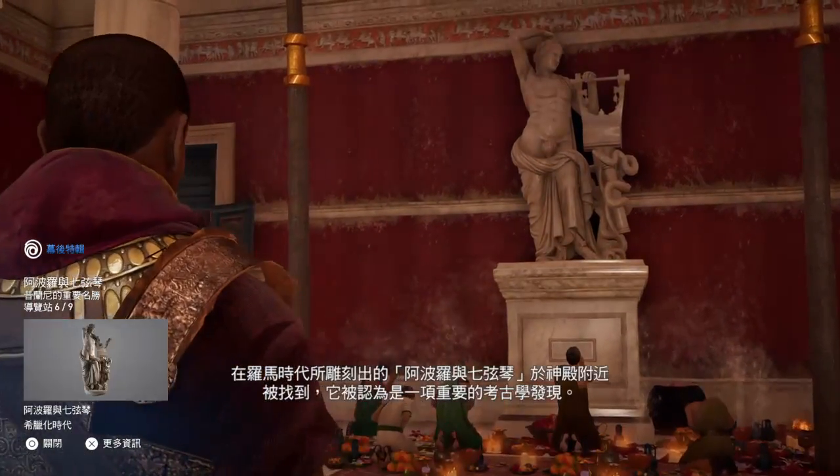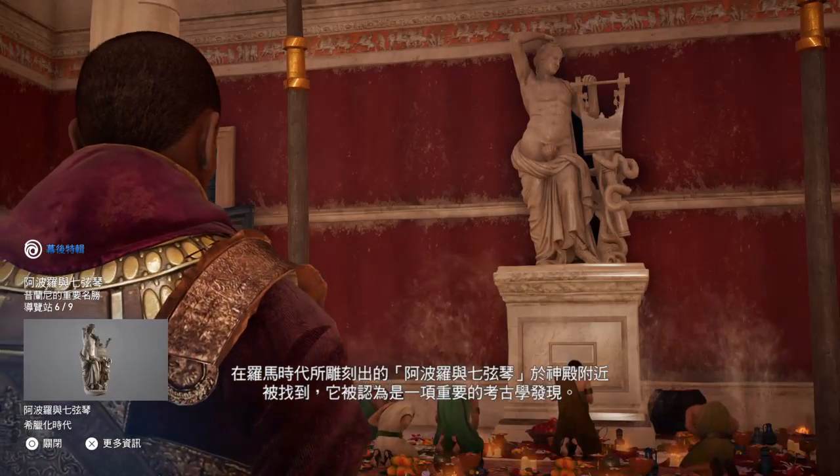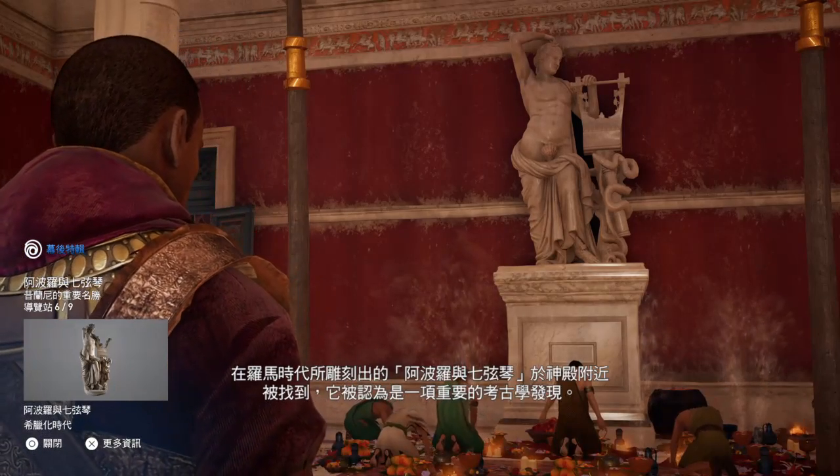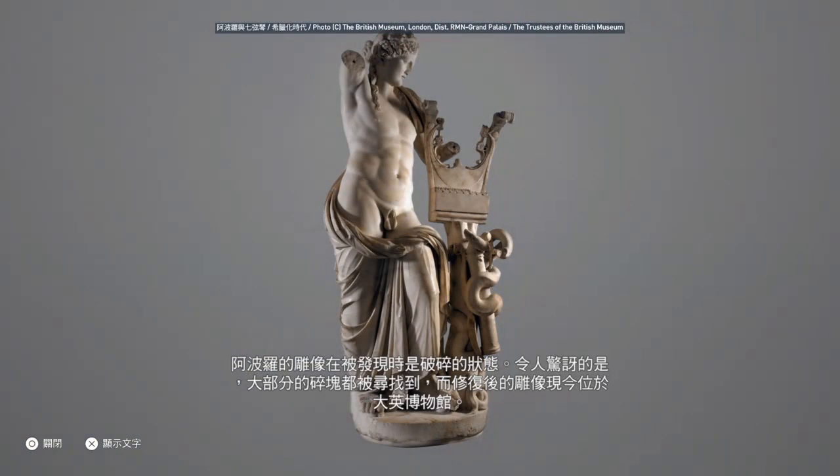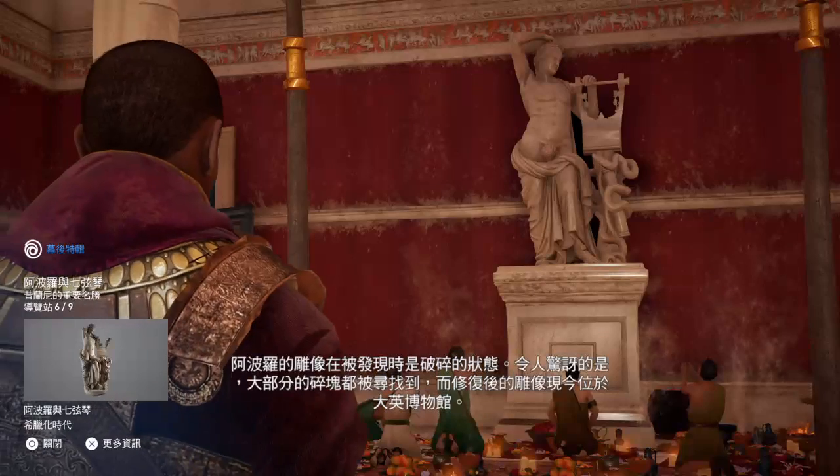Carved during the Roman era, the Apollo Cytharede was discovered near the temple. It is considered an important archaeological find. The statue of Apollo was in pieces when it was uncovered. Remarkably, most fragments were found, and the restored statue is currently at the British Museum.